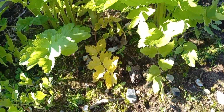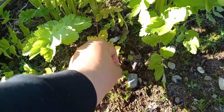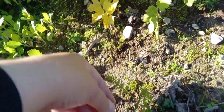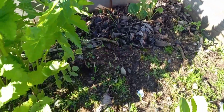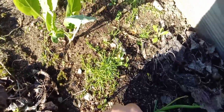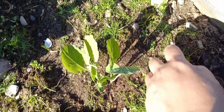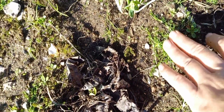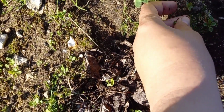It's chickweed, other weeds, just weeding. Carrot, errant carrot from last year, onion grown from seed, Brussels sprouts, chickweed and grass, because of course. And then this is, I don't know what it is yet.